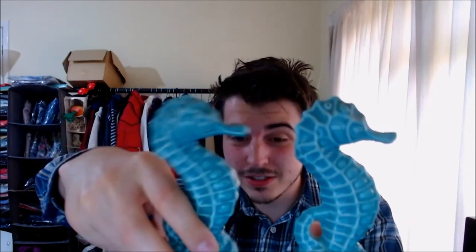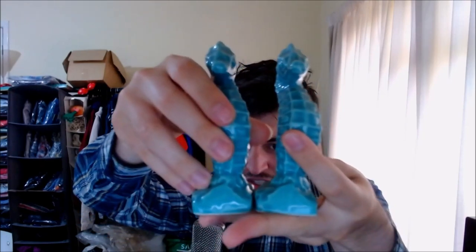Got some amazing seahorse salt and pepper shakers. I love these to bits. I don't know how you would use them. They're both the same. Which one's this one? There we go. Four holes on the tops. They're both technically peppers, and they both sit the same, so I think maybe it's two sets together.